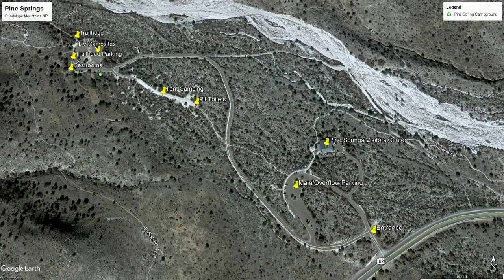So you can show up at the park at any time. There is no gate at Pine Springs. If you want to start your hike at 3 a.m. and you show up at 3 a.m., that's totally fine. You can show up at any point. They won't let you sleep in your car at the park, so don't plan on parking and sleeping in your car, because you may wake up with a ticket on your car.